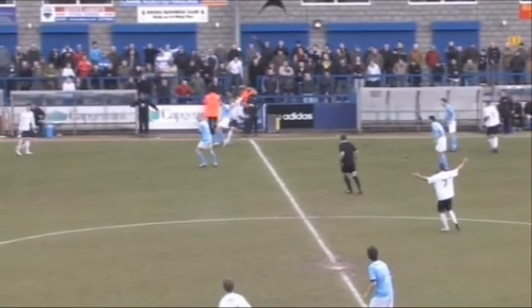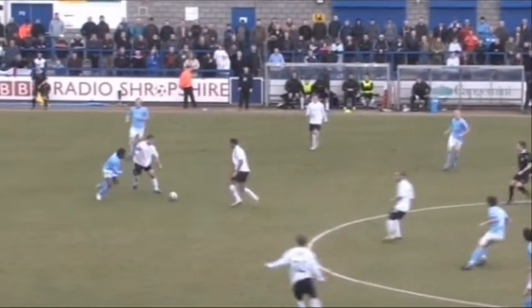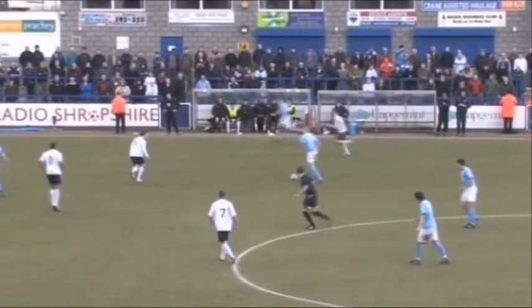Brown looks to run it down the line, appeals for a handball. Referee doesn't give it, right in front of him. Here's Sodje. Whitey gets a tackle in. Sodje gets the ball back. Here's Mackin just into the Telford half. Here they come again, York on the right-hand side. Another chance to get a cross in.